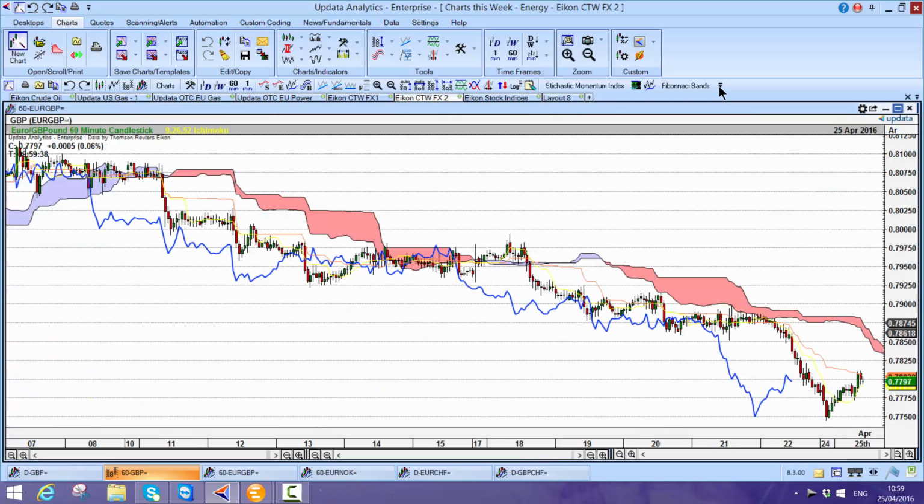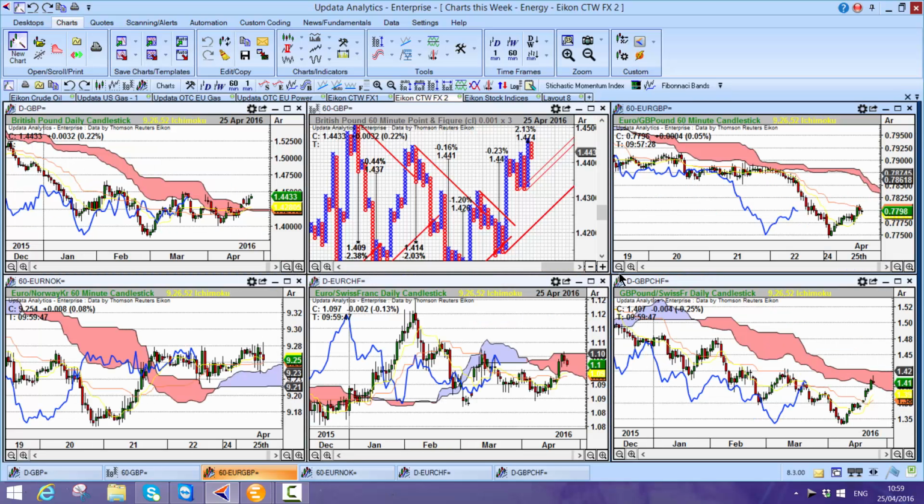Now, if we look at euro sterling, we see here very much a downtrend, having gone higher, so that's falling back to the 77 mark. So sterling showing a little bit of the upper hand there.